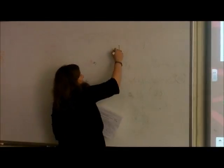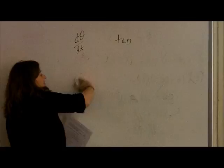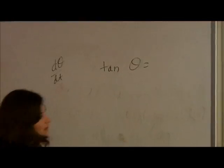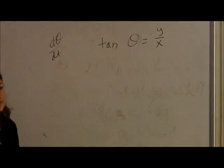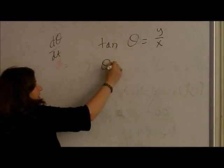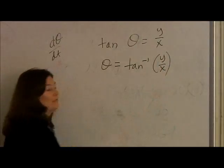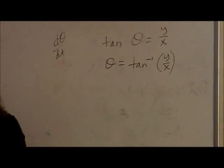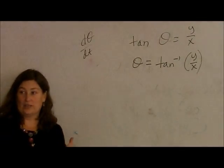We're looking for d theta/dt, so we have to get theta by itself. Tangent theta equals opposite over adjacent, so it's y over x. To get theta by itself, I have to use inverse tan. So theta equals inverse tan of y over x. That's a common practice if you're looking for theta. You have to turn it into a trig function and then use your inverse functions so theta is by itself if theta is changing.